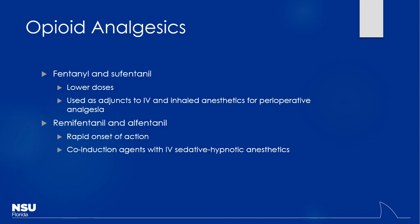Okay. As I mentioned, remifentanil and alfentanil we use pretty often as adjuvant agents during surgery to help keep patients sedated. We use them a lot for our cardiac patients, like open heart surgery patients, and our spinal fusions, things that are very invasive, very painful procedures. This is where we use a lot of IV opioids during the procedure in order to maintain that analgesia.